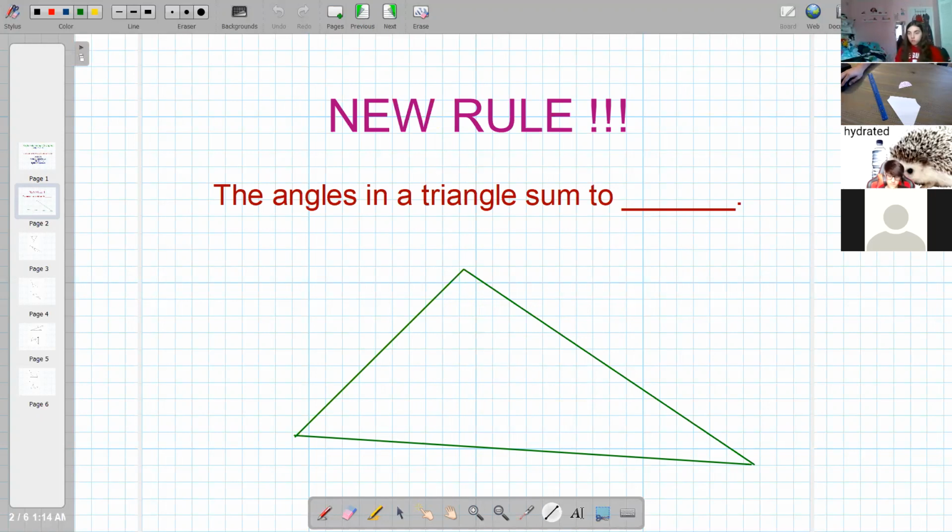You can go ahead and type in the chat this time if you think you know how you want to finish that rule. I see some folks in the chat, and I see a lot of folks in the chat now. Great. The angles in a triangle sum to 180 degrees.